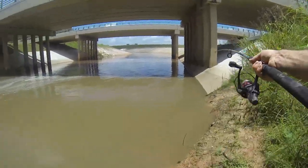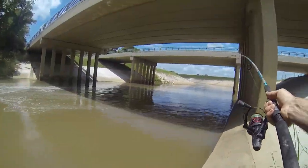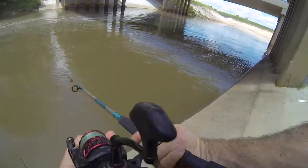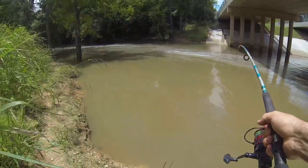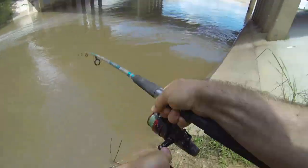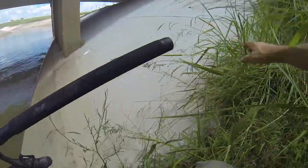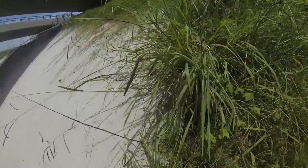See if we can't get this unstuck then. We may have had a fish take it and go under a log or a piece of debris. This is all mud. I don't know, guys, I'm stuck on something. Oh yeah, this is sketchy. Oh, this is sketchy.